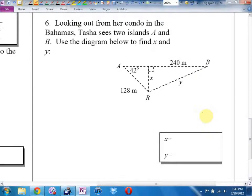Last one, number 6. It says, looking out from her condo in the Bahamas, Tasha sees two islands, A and B. Use the diagram below to find X and Y. Well, I can find X first. There's the angle. So, Cheyenne, we would temporarily ignore this triangle here, just looking at the left-hand triangle, a small, tiny one. This is the angle, and we would ask ourselves this X, opposite, adjacent, or hypotenuse?